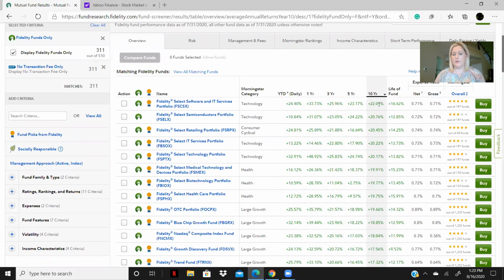Now, what I'm looking for when I'm looking at these, it may have a great 10-year average, but if the 5, 3, 1-year averages are not good, then that's a fund that I'm not really interested in because I want consistent, steady returns no matter what the time frame is, whether I've had it for a year or whether I want to hold it for 3 years or if I want to hold it until retirement.